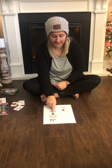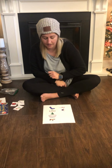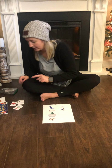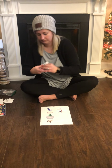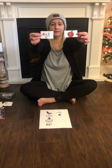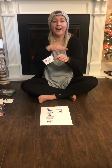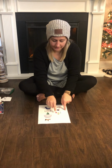Our next picture that I see is a tree. It's a Christmas tree. It already has the star on top. So we need to find something that goes with the Christmas tree. I see ornaments and an apple. Which one goes with a Christmas tree? You're right, ornaments go with a Christmas tree. We put ornaments on the tree. So let's put it next to the tree.